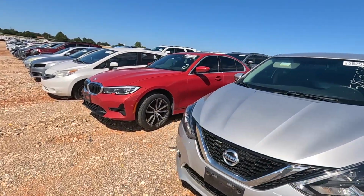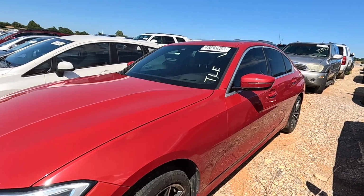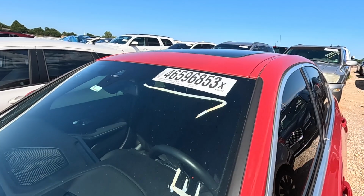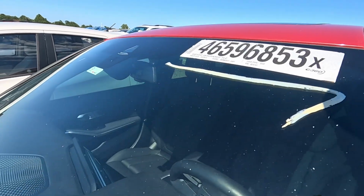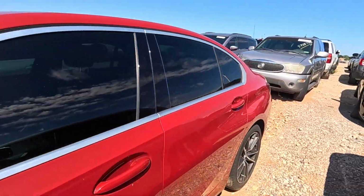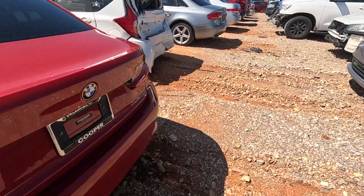Like, look, here we go. Here's a nice red BMW. It's the right color. Let's take a look at it. It's a 2020, is it a 30? 330 Xi all-wheel drive. Why is it here? Well, let's take a look at it and find out. Is it wrecked?